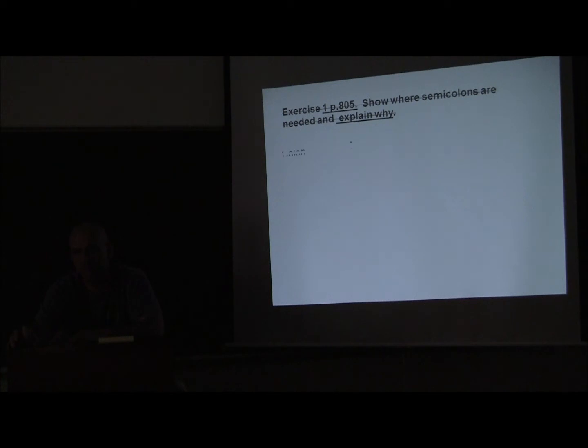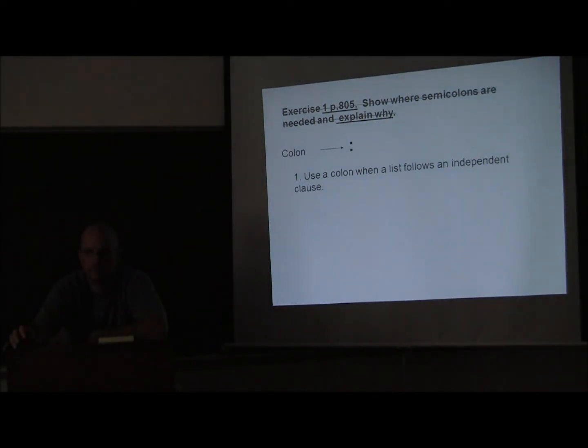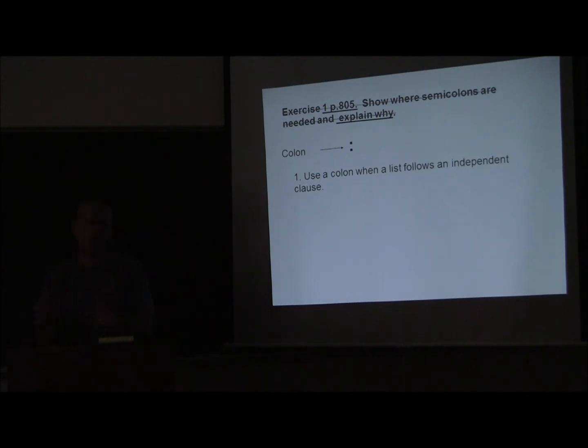Okay, there's a colon. Colons are a little bit different. There's the most common use of the colon, and that's to introduce a list. Introduces a list. That's an easier way to say it than what I wrote over there. You'll see from the example, independent clause is important. Just because you have a list doesn't mean you have a colon.